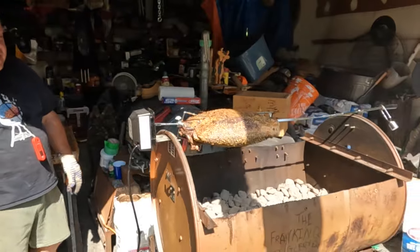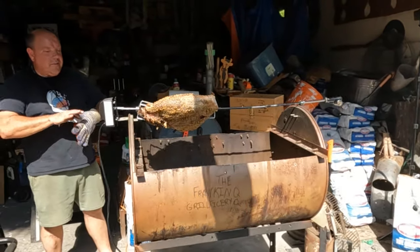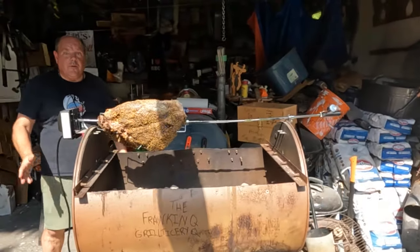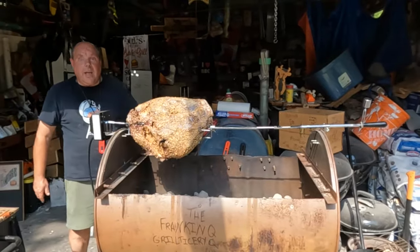But yeah, this is the Frankincue Grill Rotisserie Q. This thing is great. It makes some other meats too. We use it as a grill as well. We can do burgers and dogs and all sorts of chops and everything like that on there, but today we're doing a deer leg.